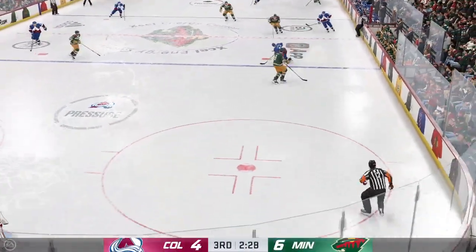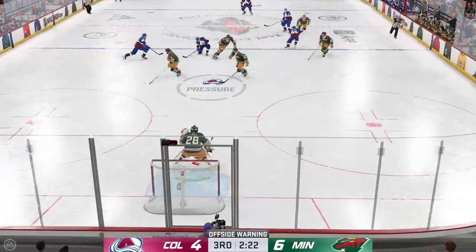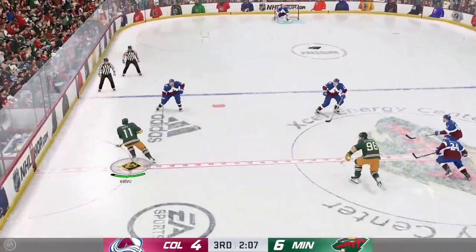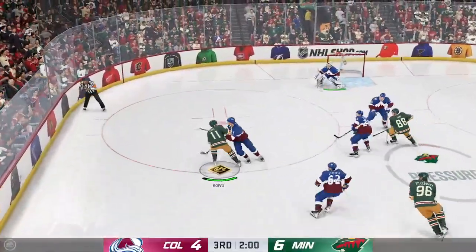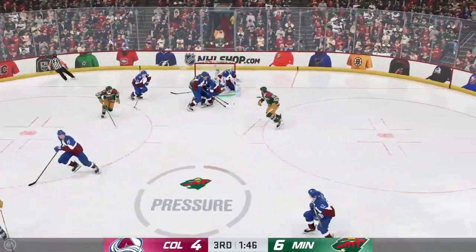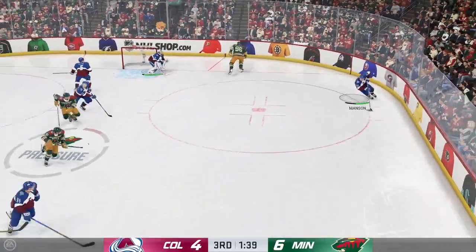Sends the pass over. And that puck leaves the zone. Koivu's got it in the defensive end. And he loses control of the puck. There's a chance in front. What a chance, but they can't connect. He was totally locked in on that play.